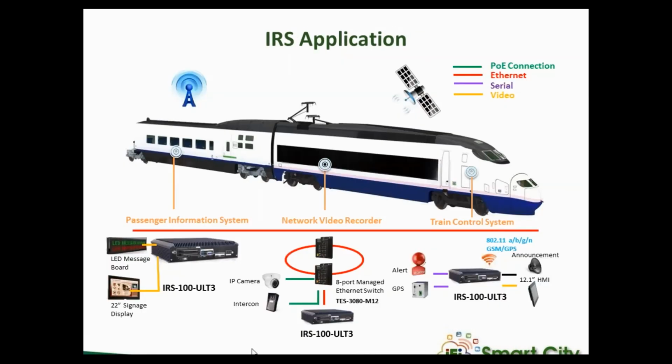And here is our IRS railway application. In this picture, you can see various applications of the IRS. The IRS can connect PoE switch to IP camera for surveillance application and provide real-time video monitoring to ensure passenger safety.